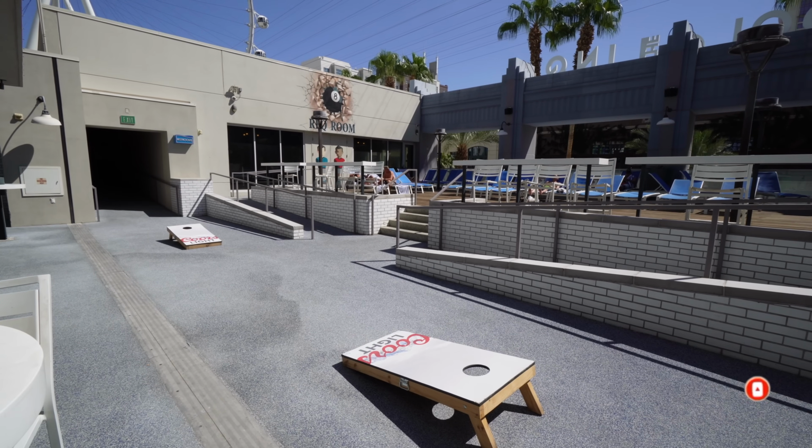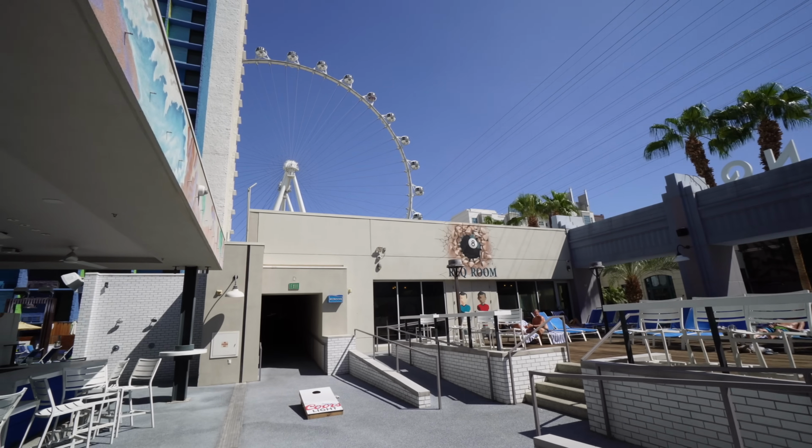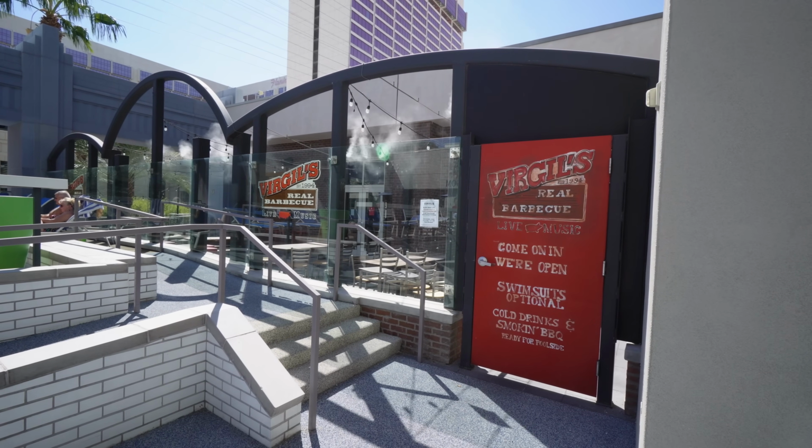They also have a spot here where you can play cornhole, and they also have an 8-ball rec room here overlooking the high roller. Look at that, that's awesome, huh? And you can also get a separate entrance to Virgil's Real Barbecue if you're hungry, laying out by the pool all day.